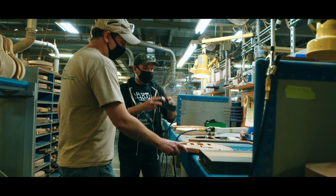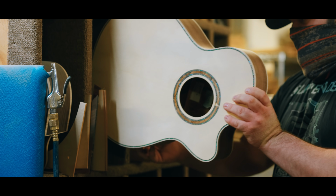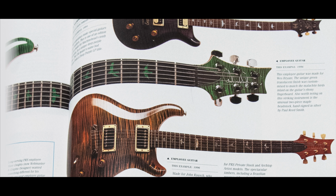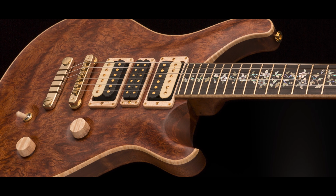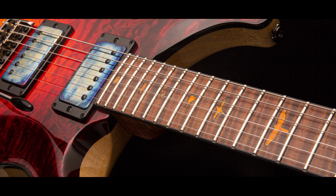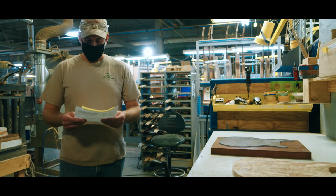All the employees have been here for at least 15 years. I've had the choice pick throughout my tenure here. It's a true custom shop build. This is the story of private stock. We started this program and it was one at a time. It wasn't a batch of 30 or 40, it was one at a time. The really unique stuff started in the vault when people wanted to order something nobody ever had, ever.